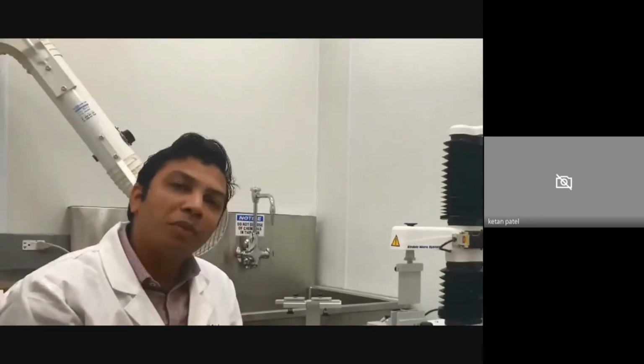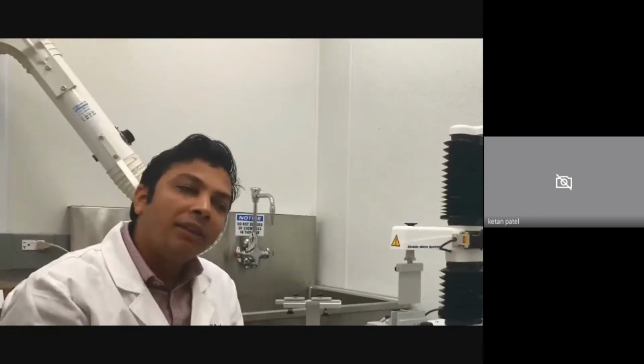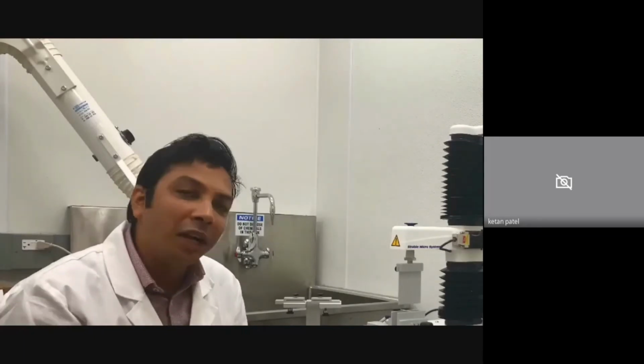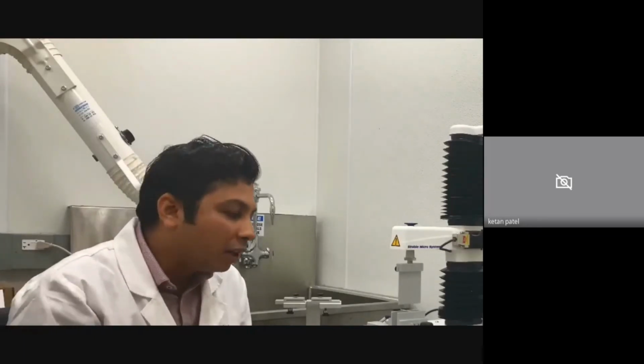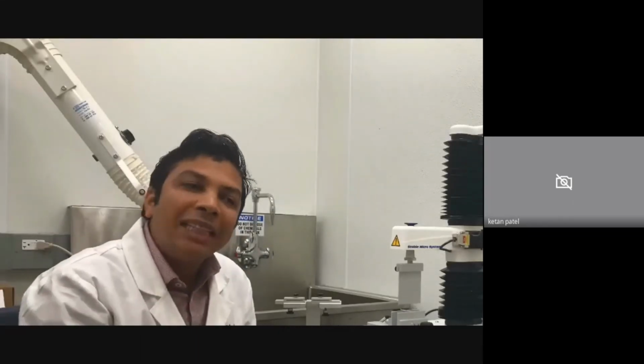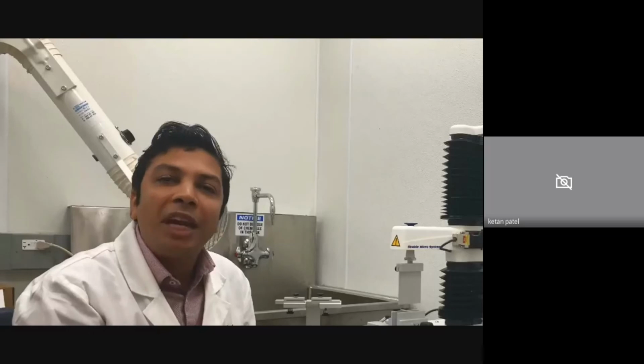So we will move on to the next step. This is the second part of fused deposition modeling 3D printing. It's advisable, not necessarily a must, but it's recommended. What is recommended here is to check whether the filament you get from hot melt extrusion is brittle, elastic, or what kind of property it has.